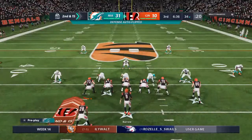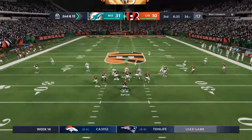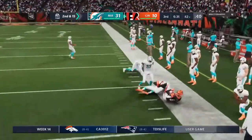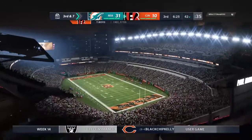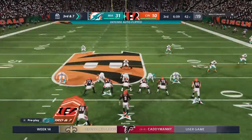So they'll come up after the incompletion for 2nd down. From the shotgun, Joe Burrow. Again, he'll target Boyd, this time successful. And to the 42-yard line here and brought down there. It's a gain of 8 yards on the completion, but now they face 3rd down.